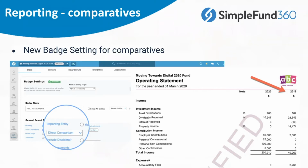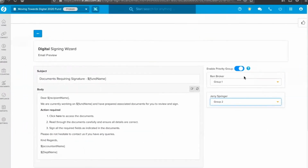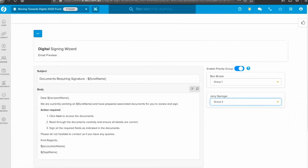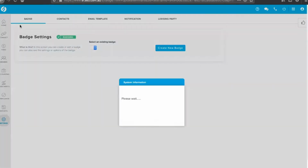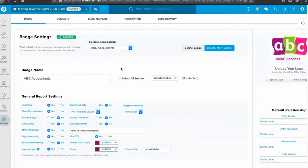So on your financials, sometimes you want to be running a 31st of March. And in that 31st of March, you want to show the prior year as 31st of March as well. So you might be running some interim accounts. So what I'm going to do is jump into the settings area and into badges. I'm going to select this default badge here. Can you see this option here where we can do prior year end?